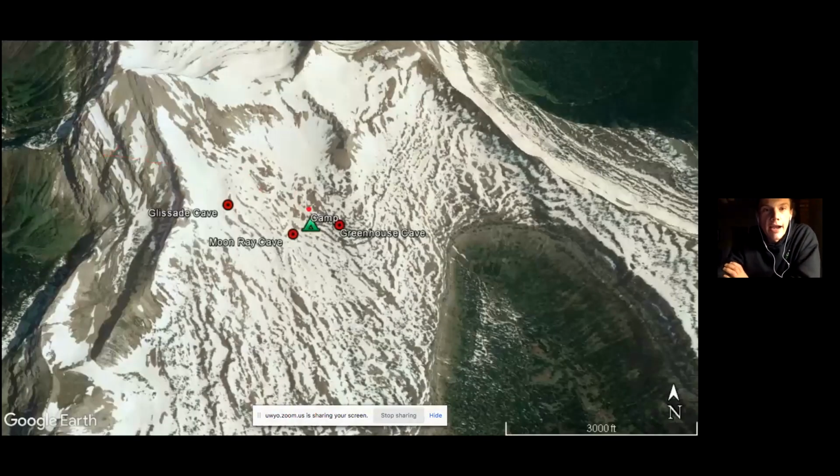All right, so here's another satellite image. The 3 caves that we kind of focused on this year while we were in the South Cirque were Glissade, Moonray, and Greenhouse. And you can see our camp was situated only a few hundred feet from Moonray Cave. And then Greenhouse was only a short hike away.